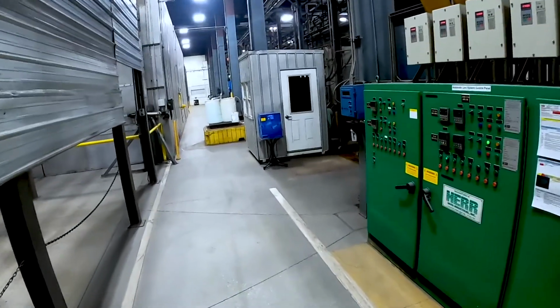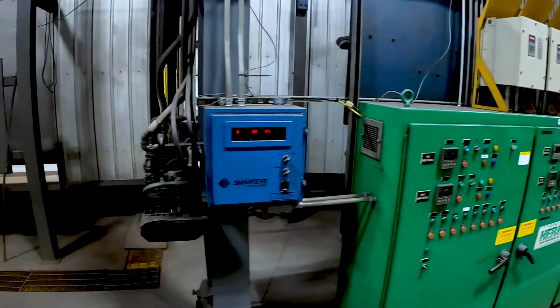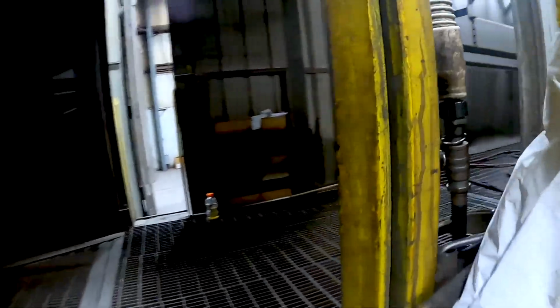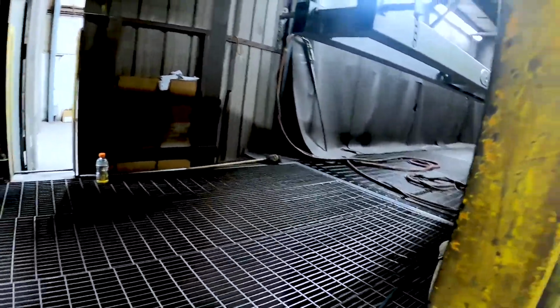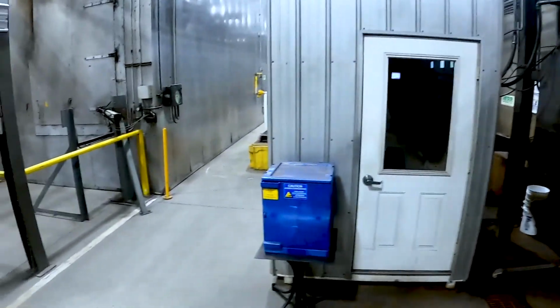Once it's been blasted completely, it'll come out the other end into what we call the blow-off room. In the blow-off room, the operator basically has to go through. He has to make sure that everything's been blown off, most tubes have been cleared out, and all shot has been removed from the part before it moves on to pre-treatment. It'll move from there straight over into the pre-treatment wash.